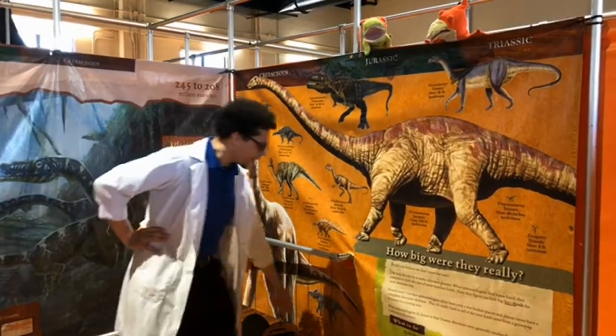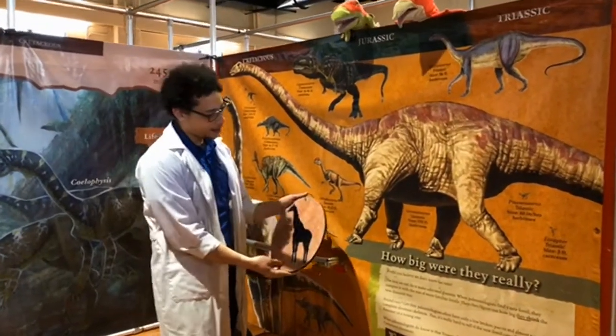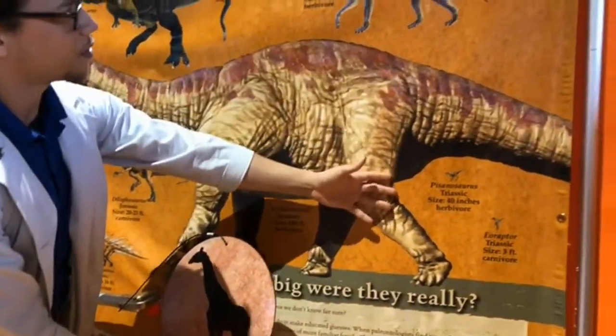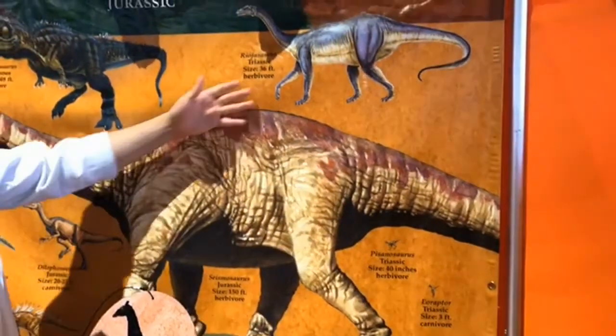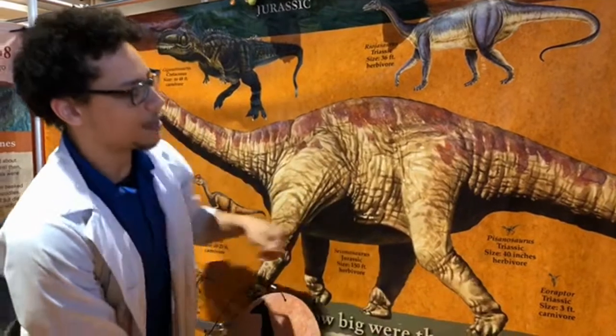Exactly. So here we have the size of some of the things that we would see today. Here we have a giraffe, and compared to earlier Triassic dinosaurs, we have a few that are really, really large, and then we have a lot that are going to be a lot smaller.